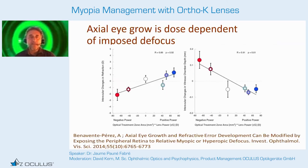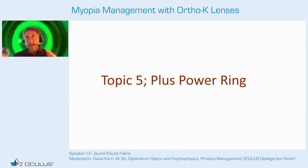This is a work that Alexandra Benavente did in the past. It's a very beautiful work in marmosets. And at the moment, he changed the shape of the lenses. You can see here the lenses about the quantity of plus power they have, more plus power or less plus power around, more optical zone there, so more retina with the focus impulse, you have a better control in axial length than less area impulse. So it's a dose-dependent response, at least in animals. So this makes us think about the width of the red ring or peripheral plus power we have on our corneas. So the plus power ring is topic number five.